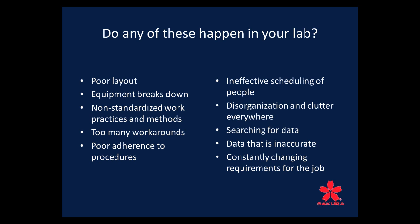For adherence to procedures, hopefully your lab has very good procedures, and if people aren't following them, then there are going to be quality errors. So it's really important that you look at your procedures and that you make sure, with Six Sigma process improvement, that those are adhered to.